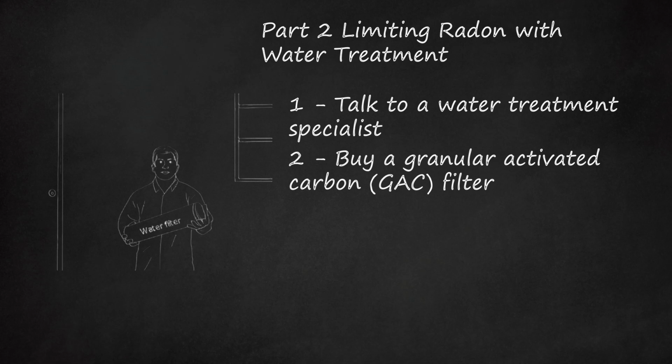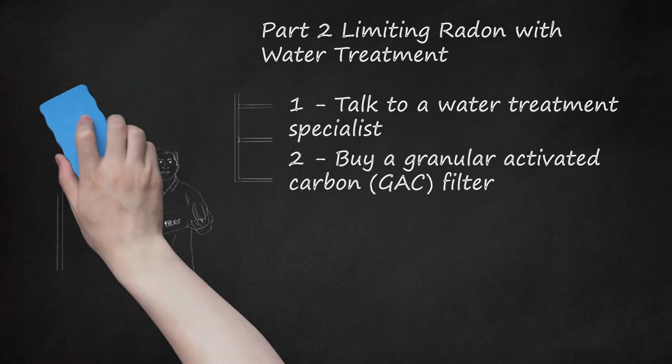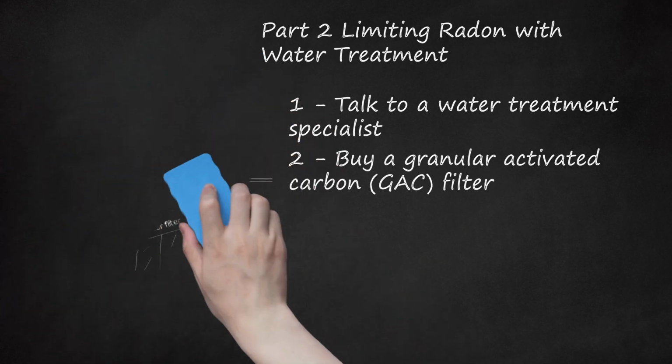A GAC filter collects 95% of radiation by absorbing it in a carbon filter. It has a fairly low up-front cost, but requires you to remove, replace, and safely dispose of the carbon filters. You may need help disposing of used GAC filters if the radiation levels are too high. Make sure, again, to talk to your treatment specialists to see if they offer disposal services.